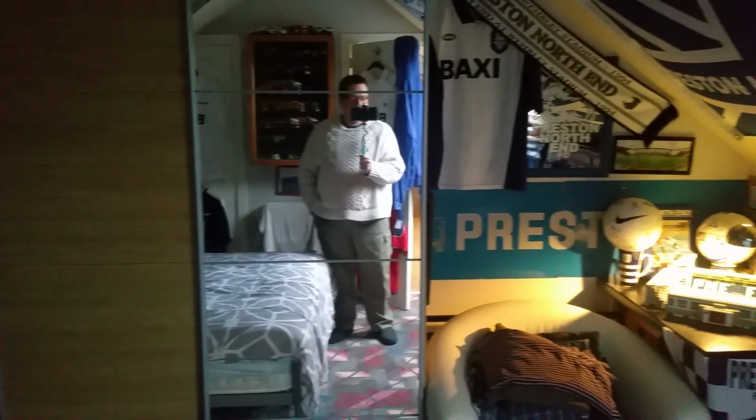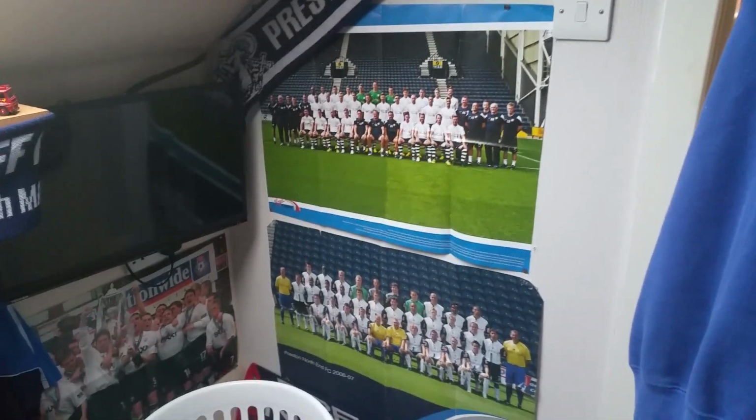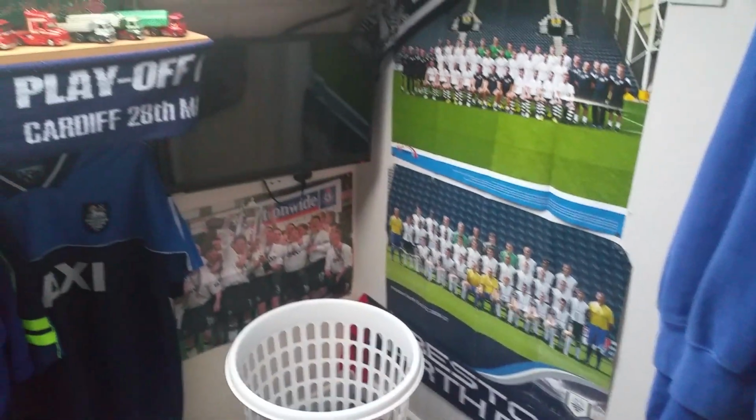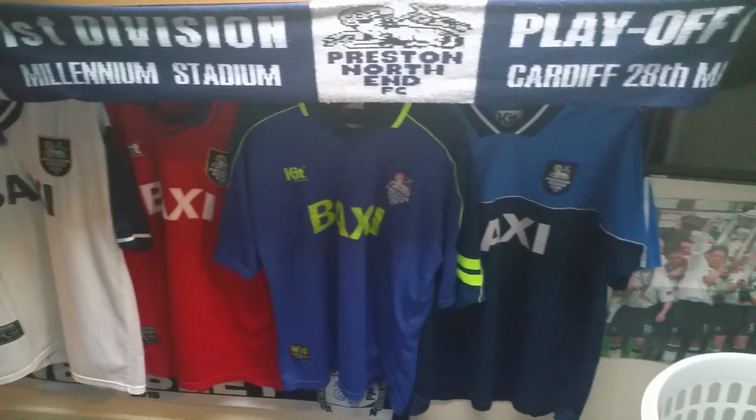So I'm in the bedroom, as you can see. Just a little bit of a collection in here, my Preston North End collection. Flags, different playoff flags from over the years after going to watch them. 2001, and different posters of different squads. So yeah, we're getting straight into this video, guys, no waffling. And then we're going to go into the games room in a minute.